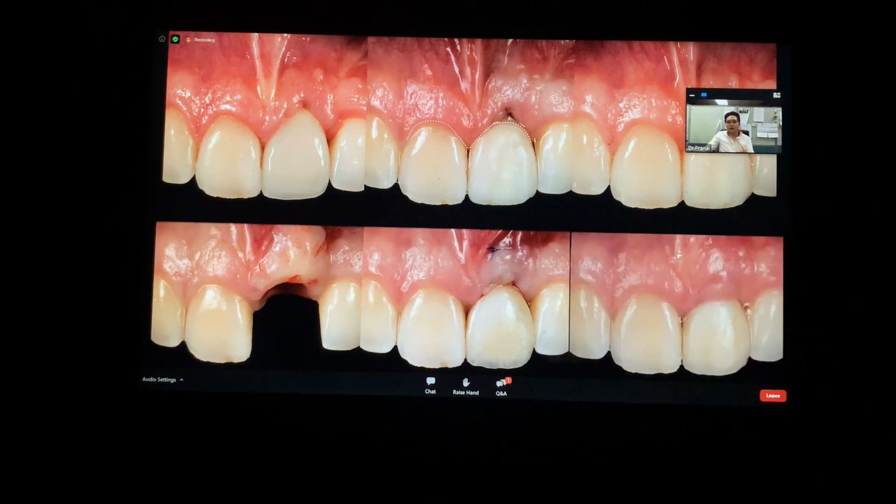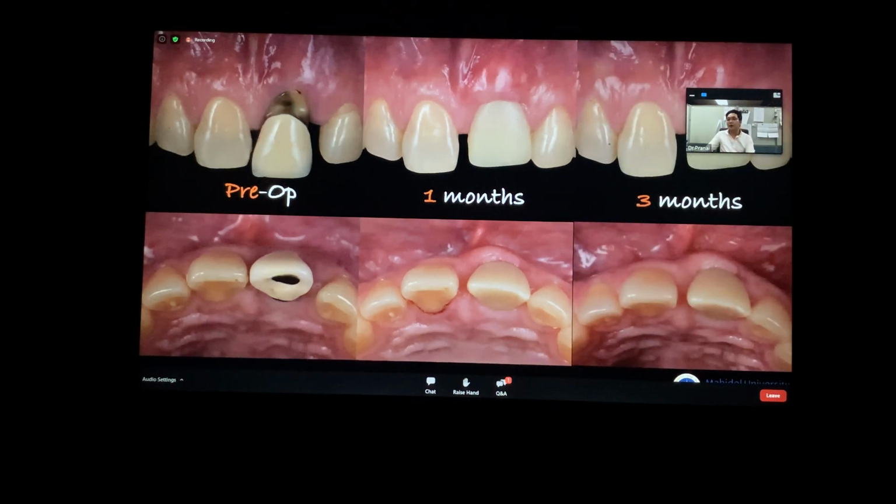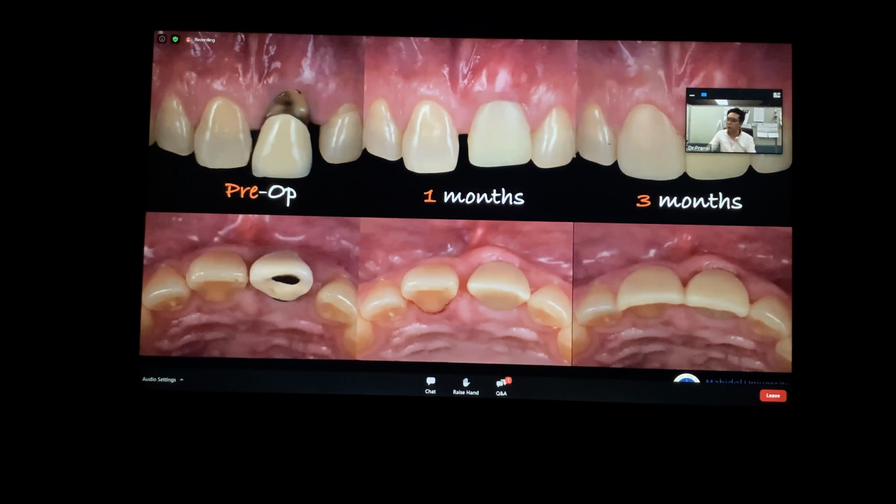Then the solution can be fixed. Now back to our case again. This is 1 month after surgery. Then we wait up to 3 months before you actually move on. At 3 months, the implant is steady, everything's going according to plan. We try to put a mock-up on the number 11 to see how the patient looks. We mold the soft tissue a little bit.